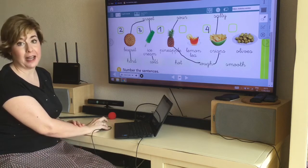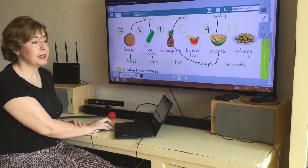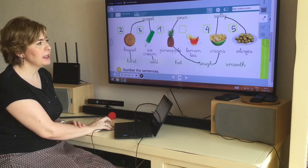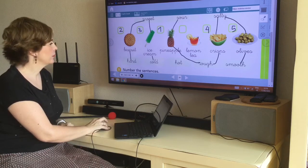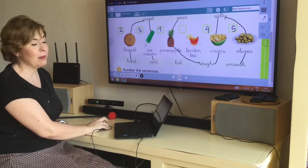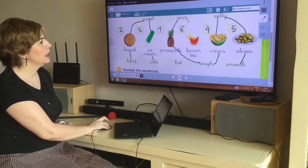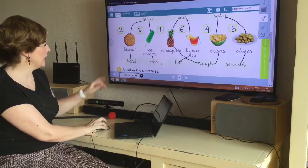Let's go to number 5. Olives are salty and smooth. Olives are salty, which is number 5. So we write number 5. Salty. And smooth. What is smooth? That if you touch them, they are like this. They are smooth. 6. Lemon tea is sour and hot. Listen. Lemon tea is sour. Sour, what is sour? Amargo. And hot. Sour, we put number 6 here. Lemon tea is sour and is hot. Okay? Well, that's it.